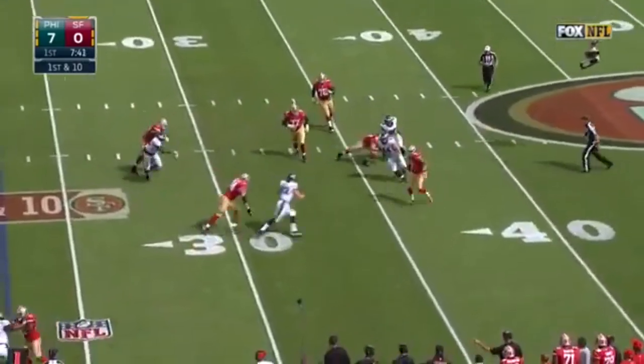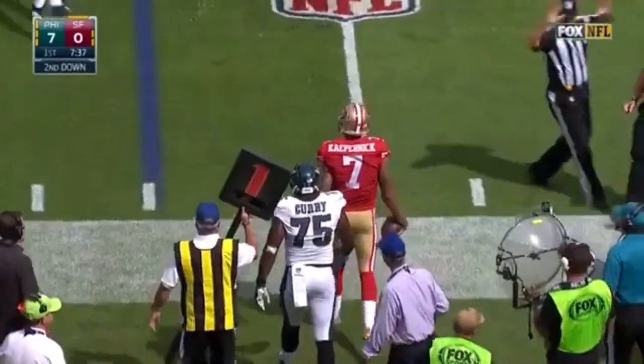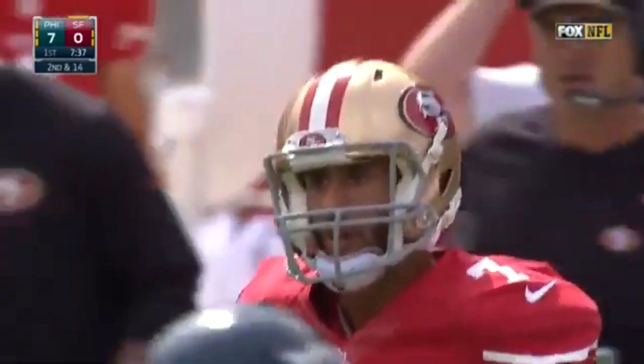Kaepernick spins out and hops out. Lost yardage on the play. Could have just thrown it away. Instead, he loses 4 yards. Well, we've seen already in this game the Eagles have been able to get a little pressure on Colin Kaepernick.